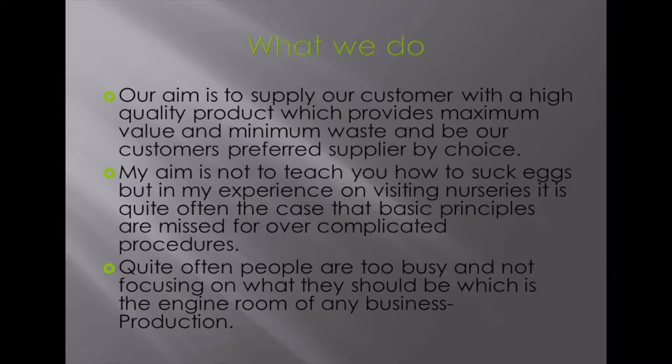Today my aim is not to teach you how to suck eggs, but in my experience on visiting nurseries, as I've said earlier, it is quite often the case that the basic principles are missed for overcomplicated procedures.